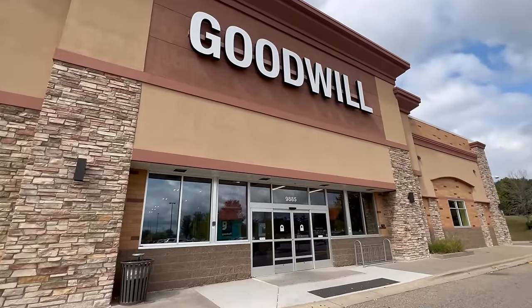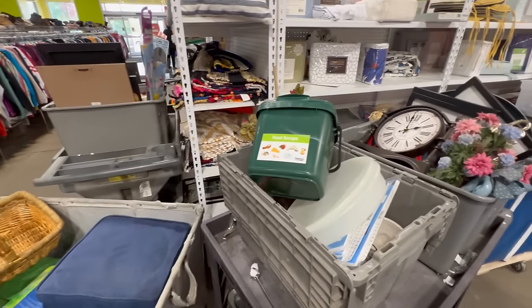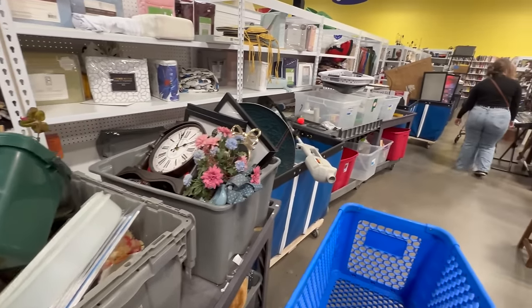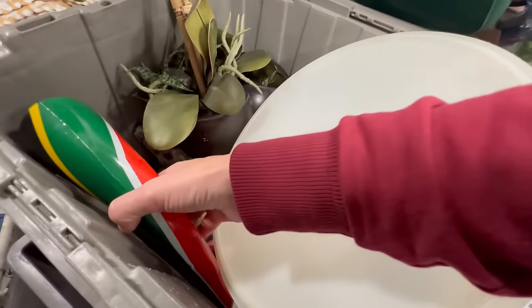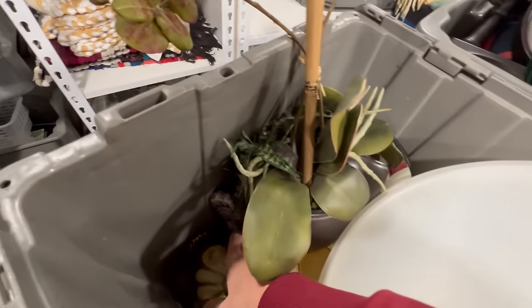Allie and I are heading into Goodwill in Woodbury, Minnesota. There is bin after bin after bin in here. Let's poke. Oh, I already see something cool. Okay, somebody else might think that's cool. But what is this?